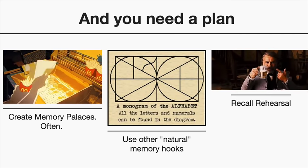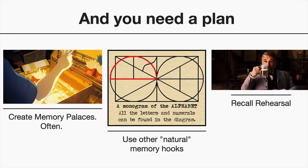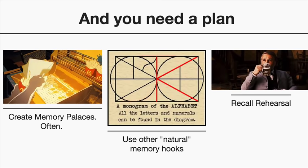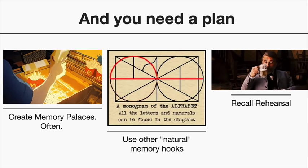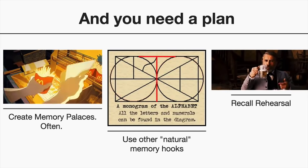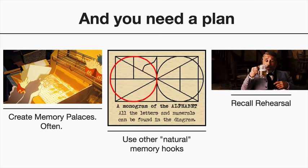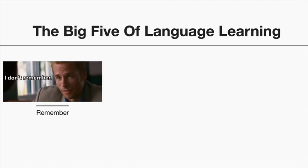So anyway, all this leads to getting yourself recall rehearsal, and that is practicing, repeating what you've memorized until it gets into long-term memory. There's a couple of guidelines around that. For instance, 5 times the first day, 5 times the next day, then maybe once a day for 5 days. If you're doing the other parts of good language learning, then you're going to have an amazing time, because it's going to get into long-term memory very, very quickly. And, you know, you're using phrases, reading, writing, speaking, and listening, all that stuff. And that's the big five of language learning.